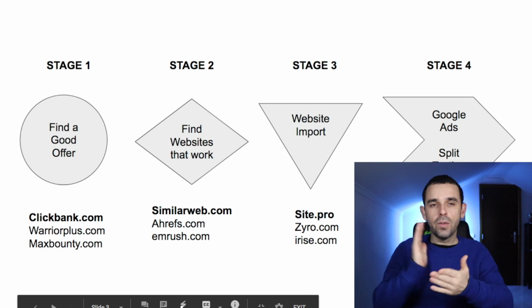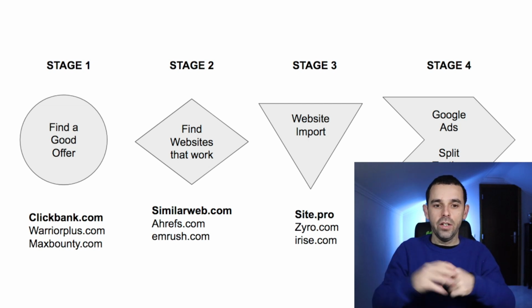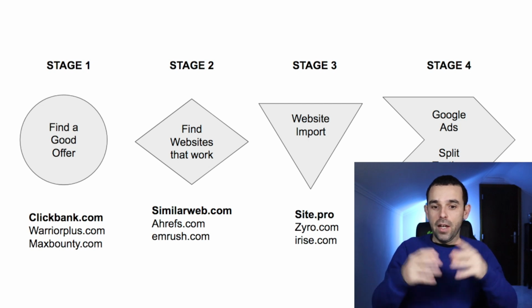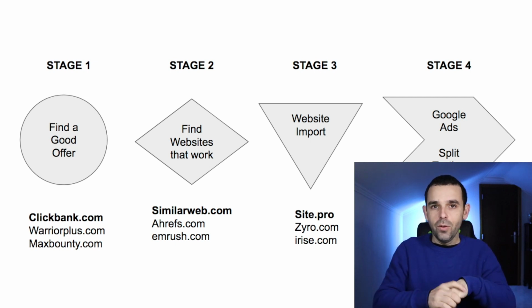So with Google Ads, you are split testing the ads itself, each ad, different ads, different URL, and you are split testing to find a winner based on the website that you found at similarweb.com, right? And then at Site Pro, which is where you make copies of the website, you can have multiple, like up to 5 or 6 or even 10, so you can test them all out and find the winners, right? This is how you do it, and this is how you can make big amounts of money per day using this method.